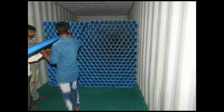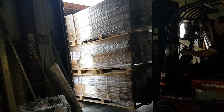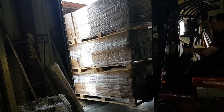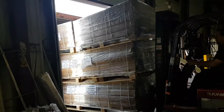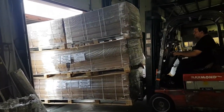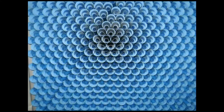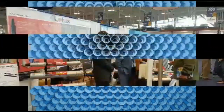Export shipments are in huge quantities through 20 feet and 40 feet containers. Approximately 20 to 23 tons of pipes can go in a 20 feet and 24 to 26 tons in a 40 feet container. Also, Lotus offers various custom packing solutions. Every country has different practices of pipes stuffing in container. Pipes are also loaded telescopically in one order, which gives the maximum capacity to load pipes.